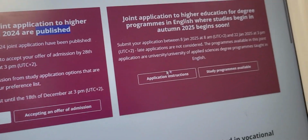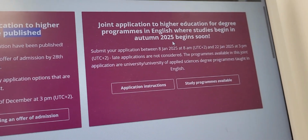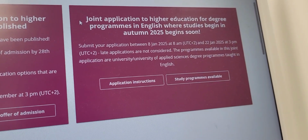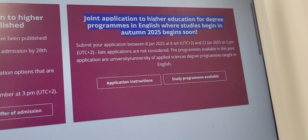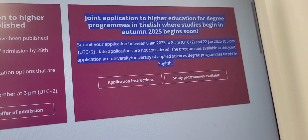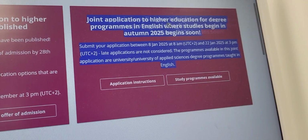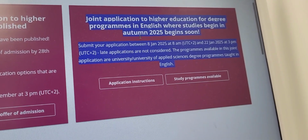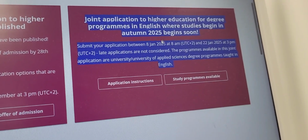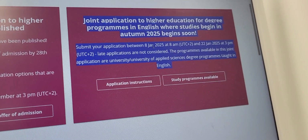And for us who want to do the application for 2025, the year is ending and another new year is starting. So here is the joint application. This is the Applied Sciences, University of Applied Sciences. So here we are, joint application to higher education for degree programs in English. Mark this, in English. Studies begin in autumn 2025, and autumn is August, September.